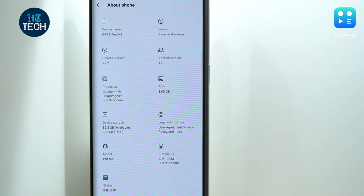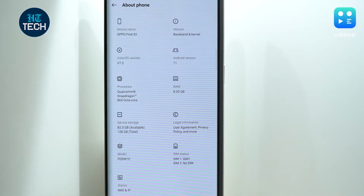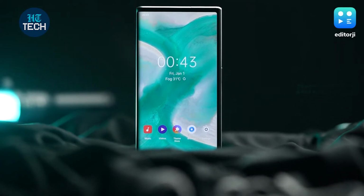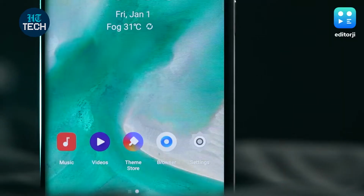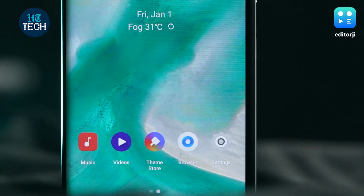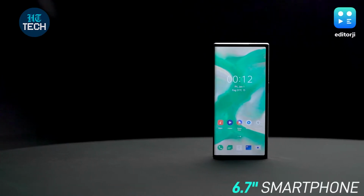Now, being a concept device means that the Oppo X 2021 isn't quite ready for prime time. In fact, I'm only aware of a few specifications, which include a Snapdragon 865 processor and a 4000 mAh battery. But that being said, I'm still very excited to get my hands on something that could prove to be a viable alternative to foldables. The idea here is relatively straightforward.